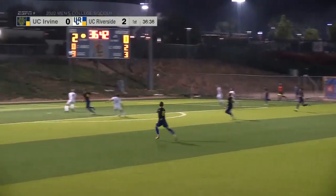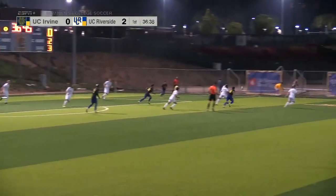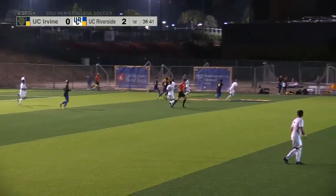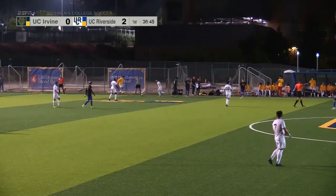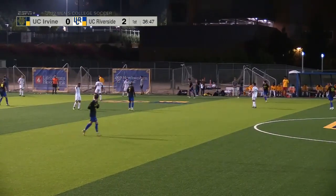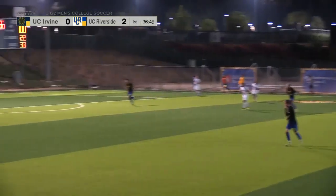Highlanders now on the far side trying to charge past the defense of the Anteaters once again, but Anteaters step up with the header. Brendan Clark was lurking around the 18 there.